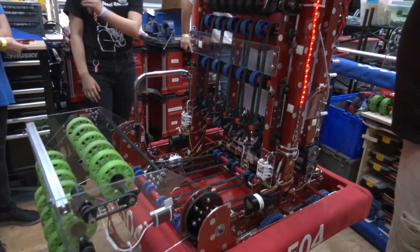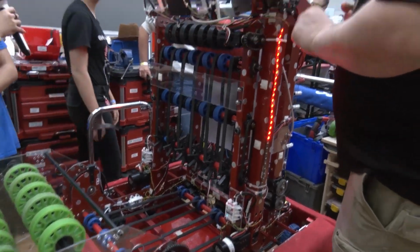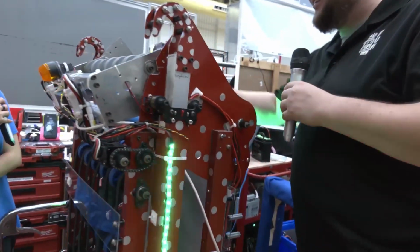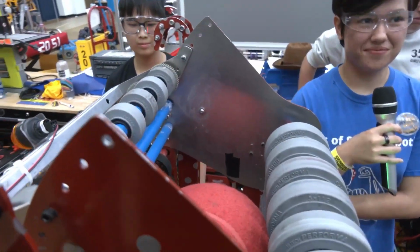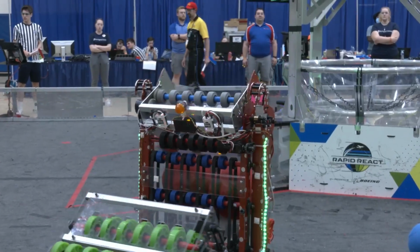Let's talk about anything else mechanical-wise on your shooter that you want to go through. You've got a lot of Colson wheels, both big ones and small ones. Looks like some feeder wheels going in too. So just talk to me about more of that design and how it's worked out for your team.